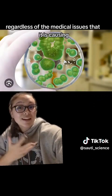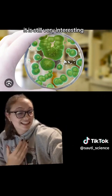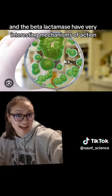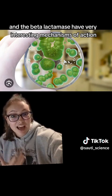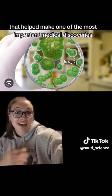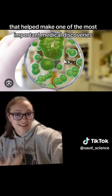Regardless of the medical issues that it is causing, it is still very interesting. Both the penicillin and the beta-lactamase have very interesting mechanisms of action. And just take a second and say thank you to this mold that helped make one of the most important medical discoveries.